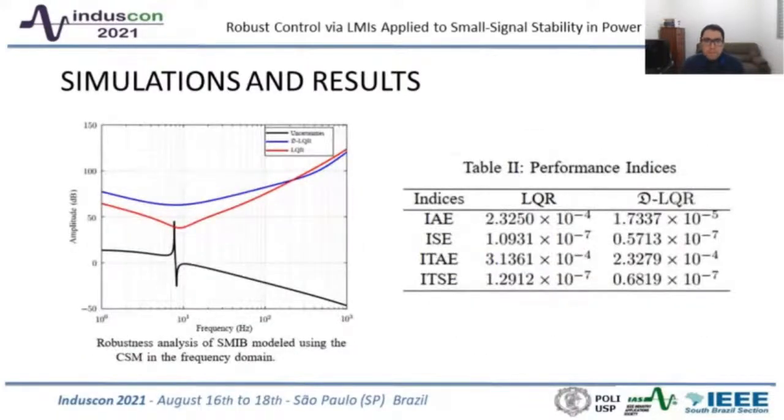This figure shows the multiplicative uncertainty curve of the system in black and the transfer functions of the angular speed of the rotor of the synchronous machine in closed loop, considering the LQR controller in red and the GLQR controller in blue. It can be seen that the proposed control strategy is robust to design conditions, since there is no crossing point between the uncertainty curve and the respective closed-loop transfer function curve.